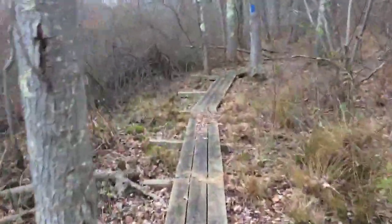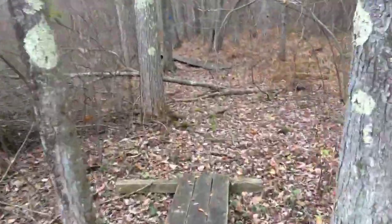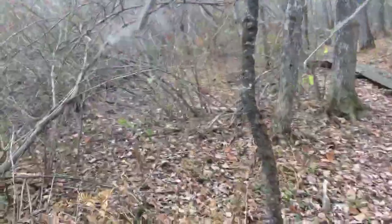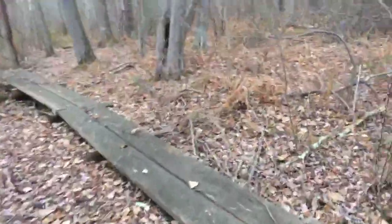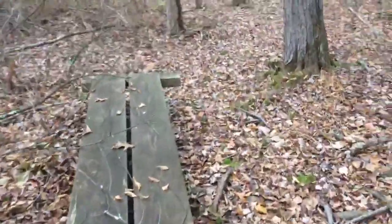This trail was made, or actually I'm not sure when this trail was made, but the person this trail was dedicated to died back in '65, I think it was. I only briefly looked at the little trail ahead, but when we make it back, we'll take a look there if anyone's still interested.